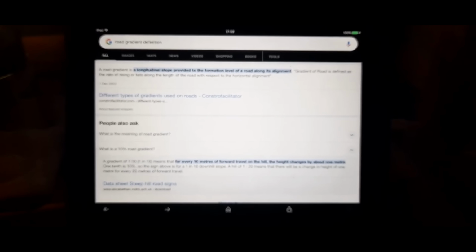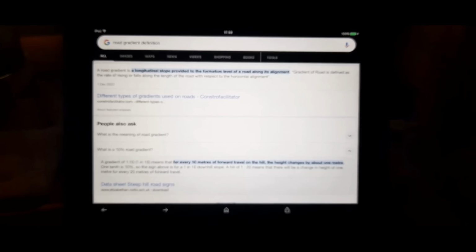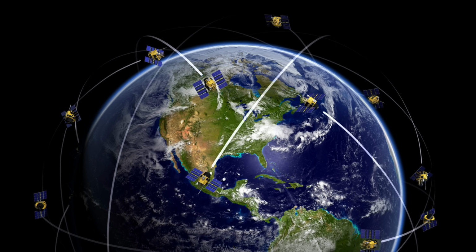Flatness of earth for that to work. But that's the opposite of what's required for everything to work. You know, GPS works pretty well. We don't get lost when we use it, and it relies on the earth being a globe. G, global positioning system, not F, flat positioning system.